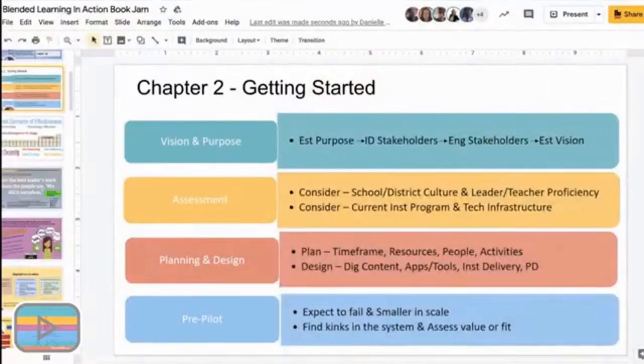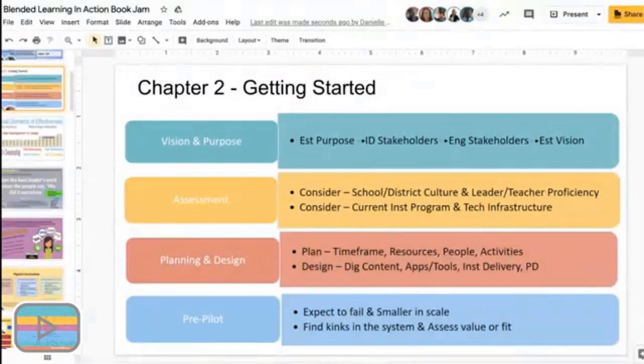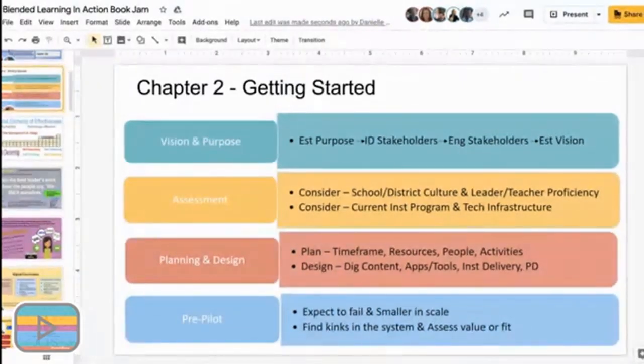And then moving right into the planning and design, what digital content do we want to have as part of this? What tools are we going to be using and apps? And how are we going to train teachers and get that PD out so that we can do this successfully?